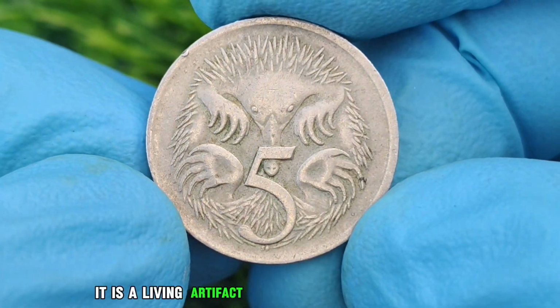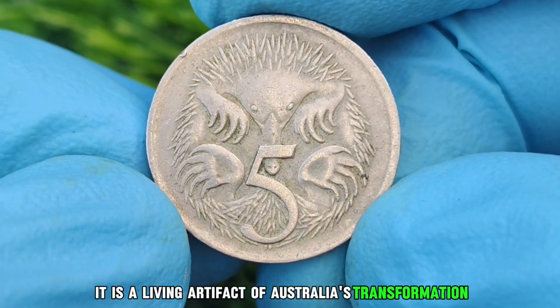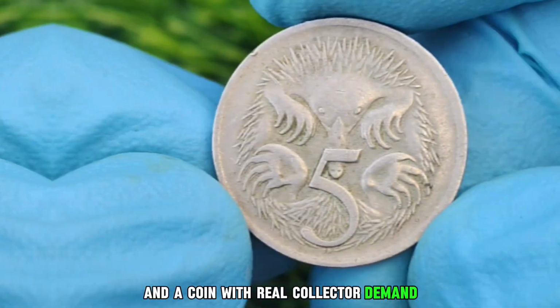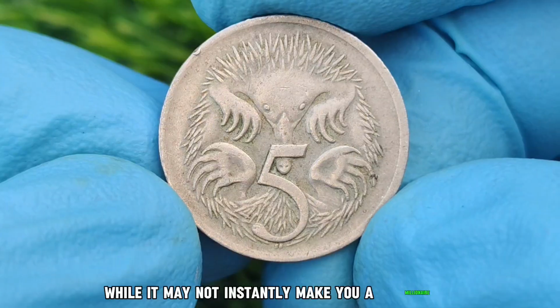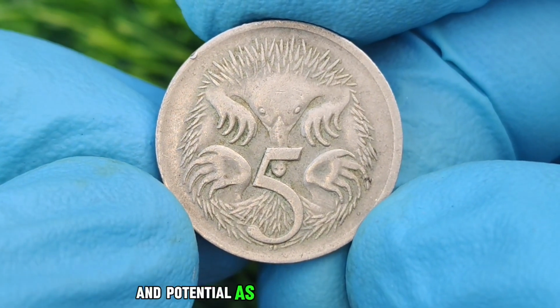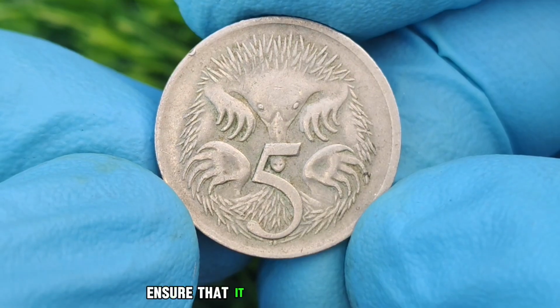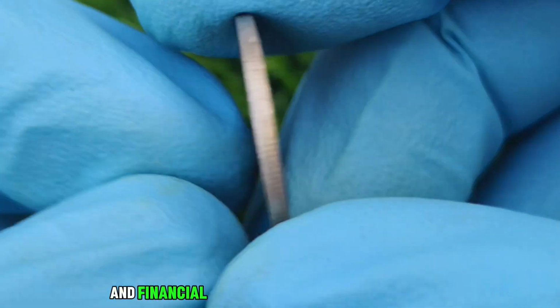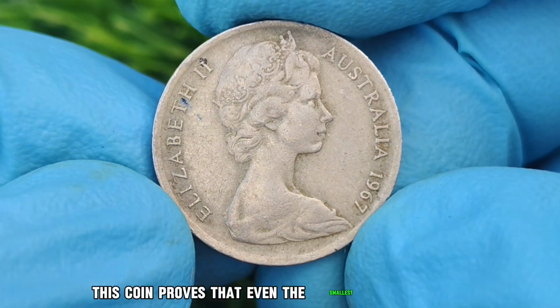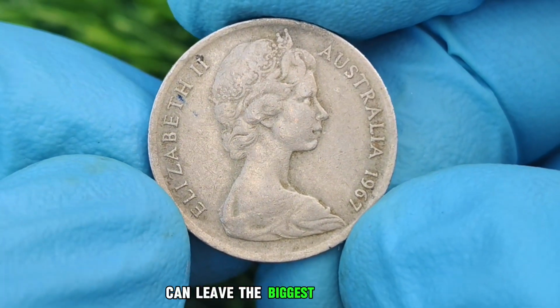Your very fine 1967 5-cent coin is not just a humble piece of change. It is a living artifact of Australia's transformation, a canvas of national pride, and a coin with real collector demand. While it may not instantly make you a millionaire, its beauty, rarity in higher grades, and potential as an error or proof issue ensure that it holds both sentimental and financial worth. For those who look closely, this coin proves that even the smallest denomination can leave the biggest impression.